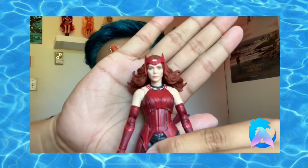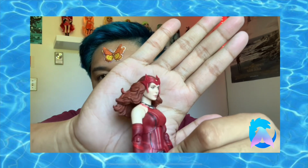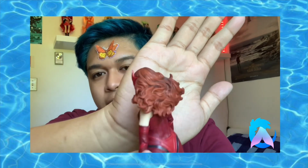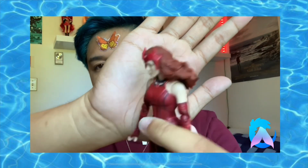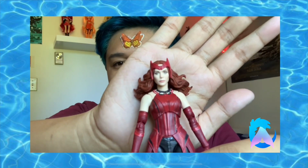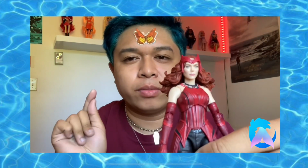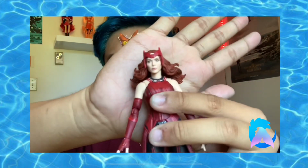Let's take a look at her from head to toe here. So first, she's got her Scarlet Witch helmet, which we absolutely adored. The second we saw that in the show, I gasped. I almost threw up. Her hair is in this really wavy, thick ginger color. I actually really like how they did this. It's not accurate to the show, but it's still cute, and I think it does look really nice. Even though it's not exactly what we expected from the show, it's still accurate to the comic books, I think. It's still wavy and crazy, so I'm okay with that.